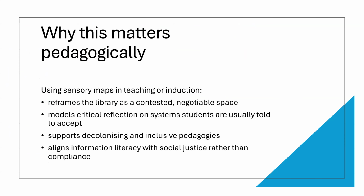Brilliant. Okay, so students don't just learn how to use the library, they learn to question it. So in short, the sensory map supports students by making barriers visible, we hope, validates embodied, emotional and marginalized experiences, increases agency, accessibility, and equity, and it uses critical information literacy by rejecting neutrality, redistributing authority, exposing power structures, and positioning students as co-creators of the library.